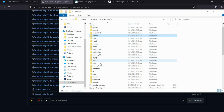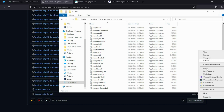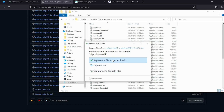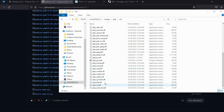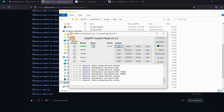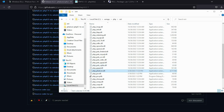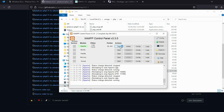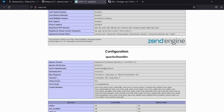Copy and paste into the XAMPP folder, then PHP, then ext folder. Now paste. This time I replace it. Now restart the Apache server. This time there is no problem.